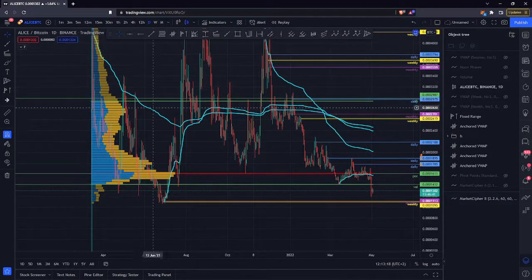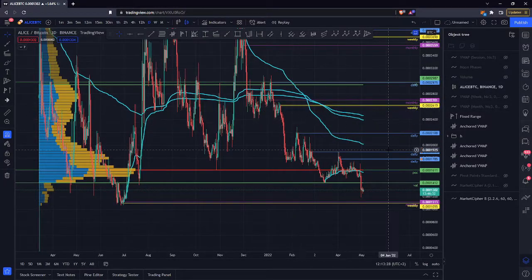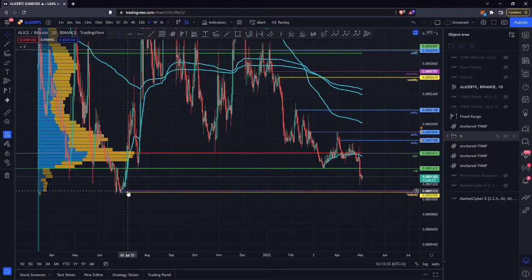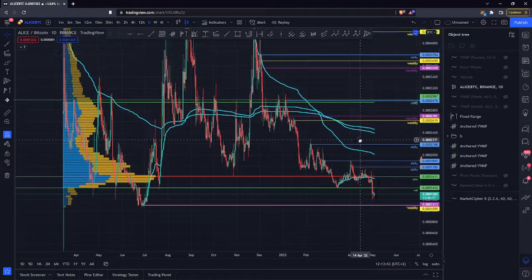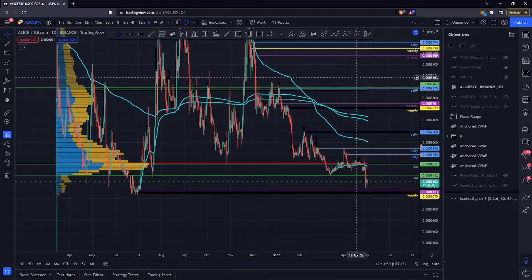Basically, on the volume of this whole chart, we just lost the last support and the value area low. We do have some levels below us, and that's the weekly and monthly, which are basically together as a last support. We are not managing to make any new highs or higher highs, so the bears are very much in control.